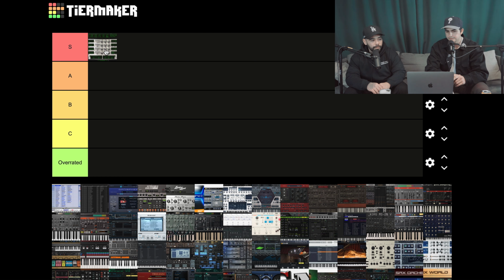Same thing too. I put it S tier. Price is for sure a part of it, but if you need something that's like a workstation, has synthesizer sounds, there's just a mix of everything. For what we do, we like synth bass, we like real bass, we like real sounds, organic sounds, synthesized sounds and stuff like that. So for me, I would say the exact same thing. S tier. Bro, it's $20.